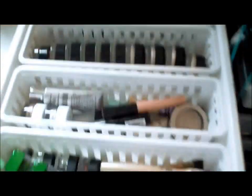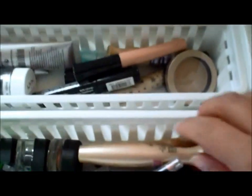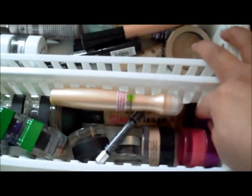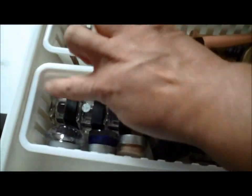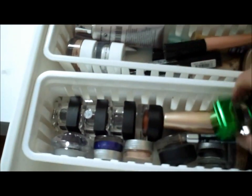Okay, so this right here is pretty much my gel liners and my primers. So in this one here, I have some more concealers. I'm a concealer junkie. My erase paste from Benefit and all the other stuff. Right here is my gel liners from Physician's Formula, MAC, e.l.f., and then Stila Smudge Pots. And then this one is from Wet n Wild.